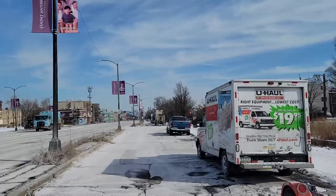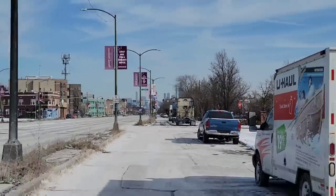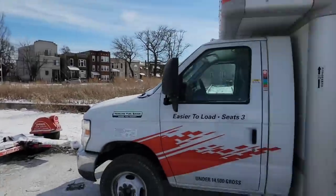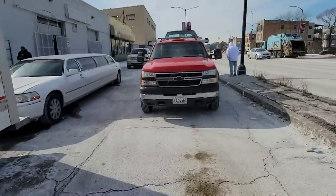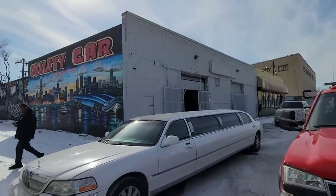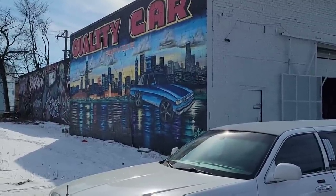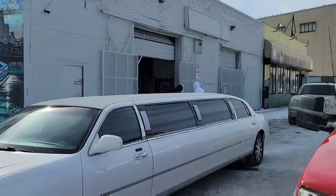Alright, guys, we made it out here to Chicago, the west side. I think this is the west side. Yeah, this is the west side. Y'all can kind of see downtown right there, Windy City. But I don't know if you guys remember, this is Fabian's shop. You probably remember the graffiti on the wall. Yeah, Fabian is the guy who bought the car, guys.